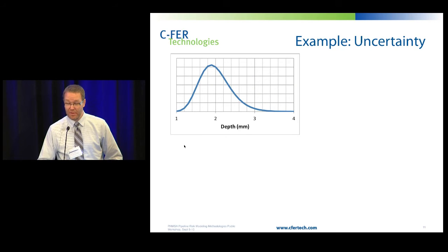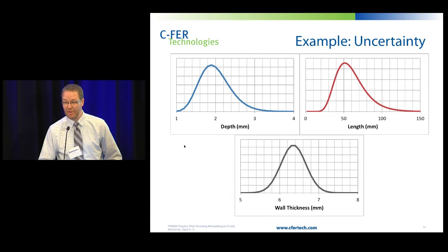In this example, we have a crack in a pipeline, and we have three parameters: depth, length, and wall thickness. And they're represented by these curves. And the reason they're represented by these curves is to express that we have some uncertainty as to the true measurement. Although we did measure this, there could be measurement error, and so we don't know the actual true value of the size of that crack, but we still want to do an assessment on it.